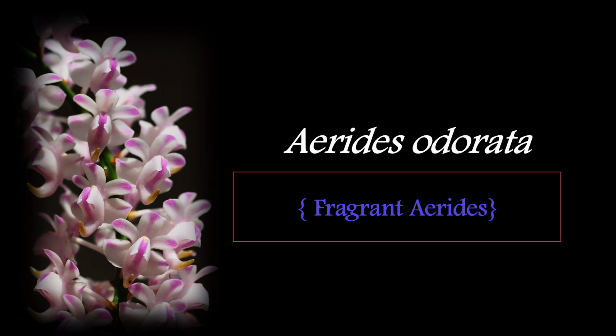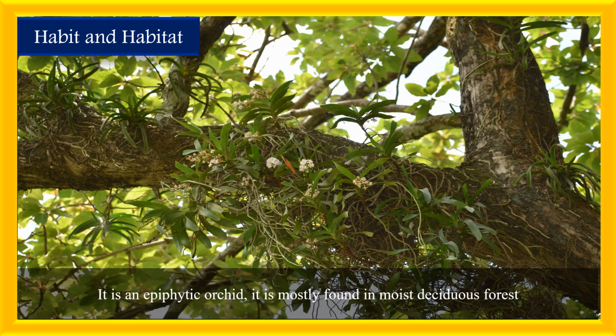So we will start. As you can see in this slide, we will talk about habit and habitat. Aerides odorata is an epiphytic orchid and it is mostly found in moist deciduous forest. Mainly the host plants are Shorea robusta, Madhuca longifolia and other big trees like Mangifera indica. These are the host plants we have mainly seen. It is mainly found in moist deciduous forest areas, where a stream is flowing or a perennial stream is there, this particular orchid will grow in that area.